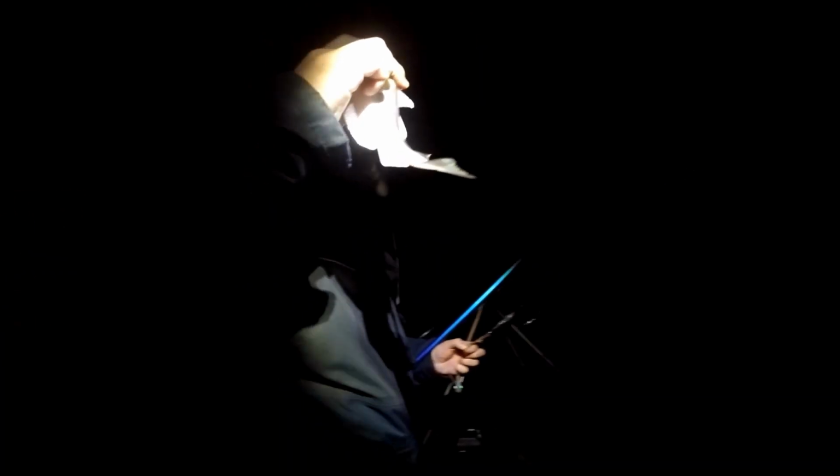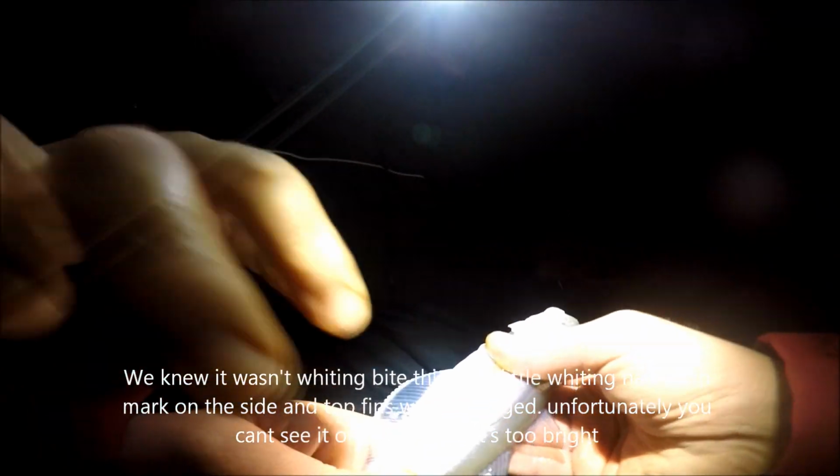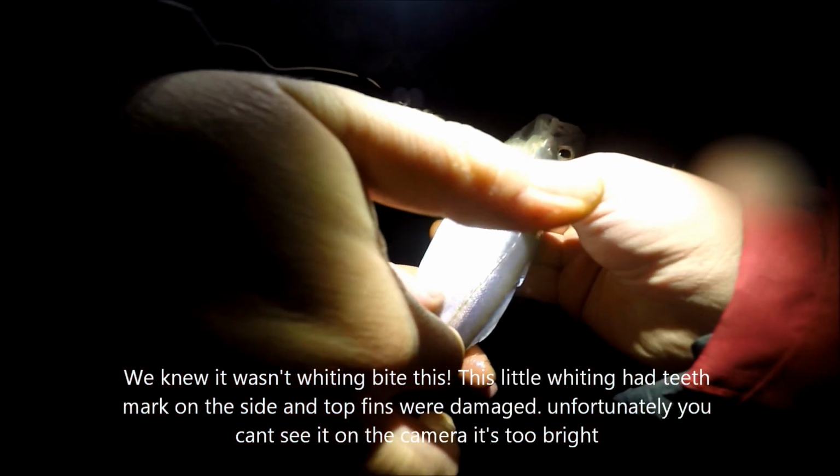Possibly chuck that bait out again. Just checking if it's had a hit. Has it? Yeah, it's got a little bit of a hit there on the top fins. Look, there, drop it down a bit. It's got a teeth mark down there, and there at the back. So it must have hit that. Little marks there, and there. Anyway, chuck this one back.